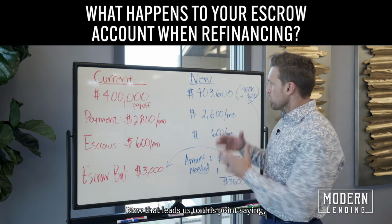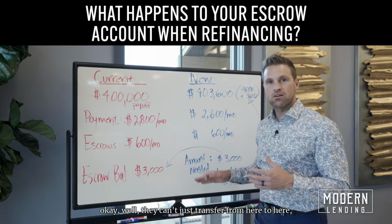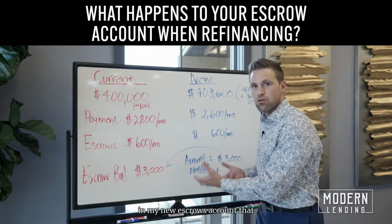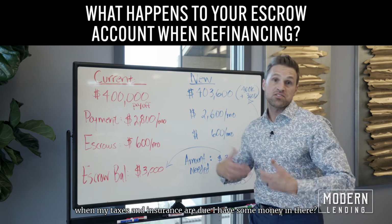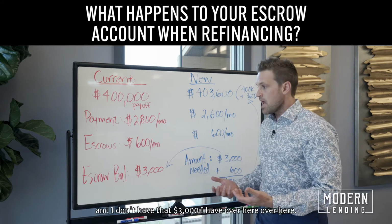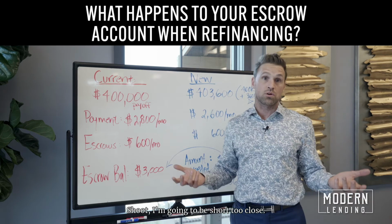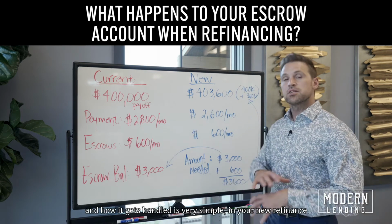Now, that leads us to this point, saying, okay, if they can't just transfer it from here to here, how do I make sure that I have enough money in my new escrow account that when my taxes and insurance are due, I have some money in there? Because if I don't transfer enough over here and my taxes are due in 2 months and I don't have that $3 grand I have over here, shoot, I'm going to have an escrow shortage. So how does that get handled? And how it gets handled is very simple.